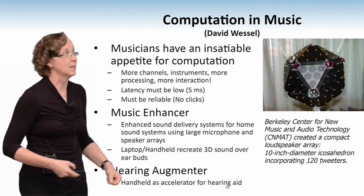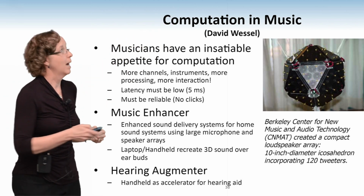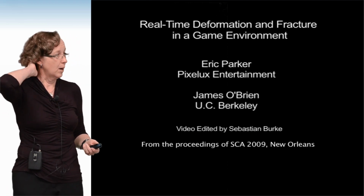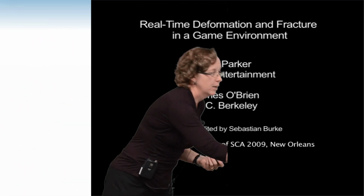So computers get used in industry, and to my surprise, he said musicians have an insatiable appetite for more computer power. And the last thing I'll show is a little video from the graphics group of James O'Brien here at Berkeley.